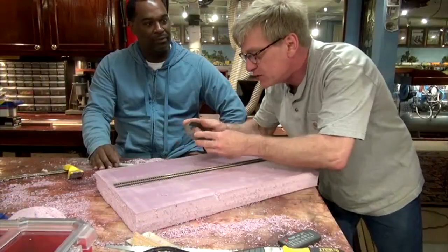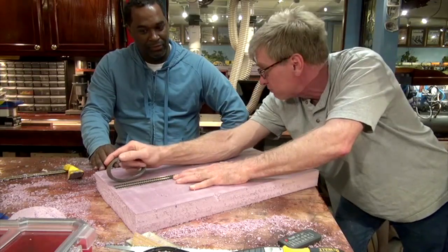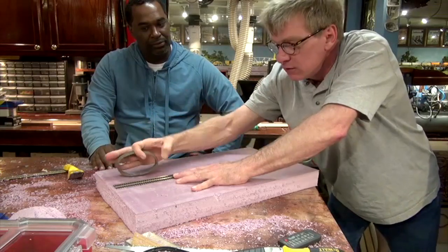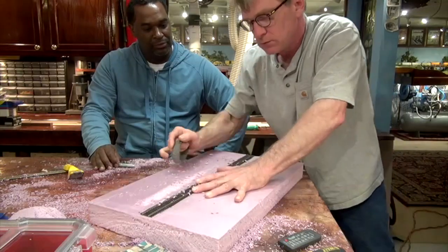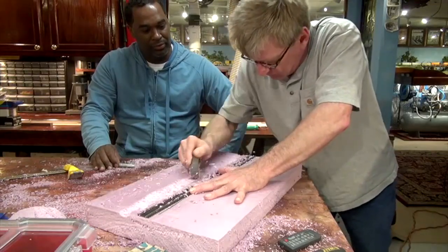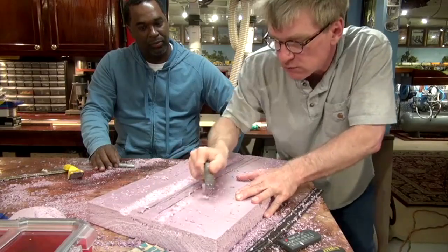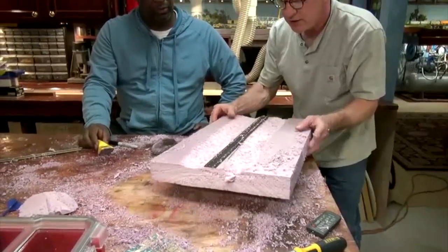So I've got this bent rasp, Ed, and it works great for carving out the track profiles on both sides of the track. And that's what we're going to do right now. It goes really quick. You're just imagining now where the water's going to go. So effectively, I've got the profile cut.